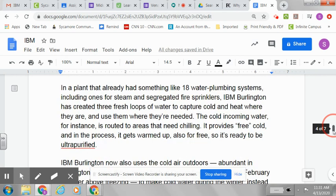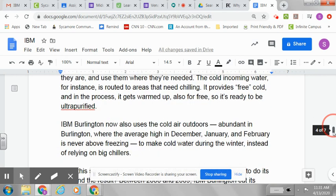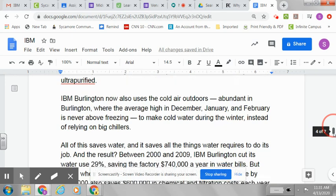Okay, so they started to look into this, and what they started to do, they use the cold air outdoors in the winter, which is in December, January, February, to make cold water during the winter instead of relying on big chillers. And then when I'm done with this water that was heated in a different area, now I can send it over here and use it where it needs to go. And then they started using the heat from some of that to actually heat their buildings.